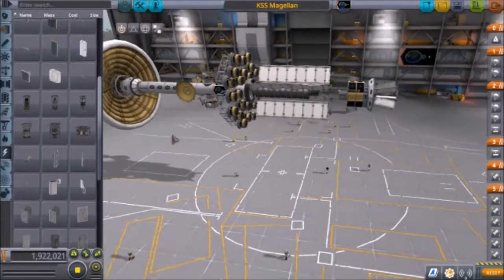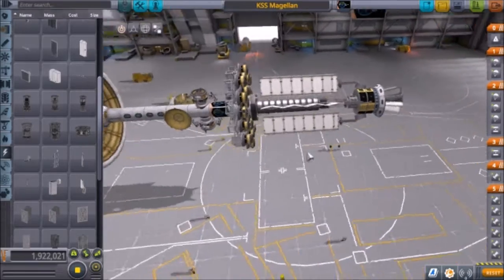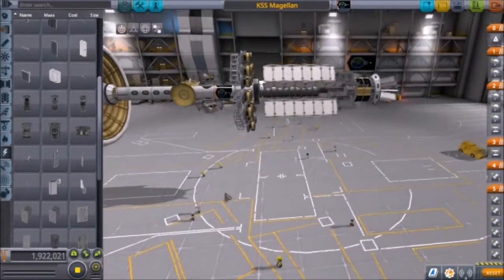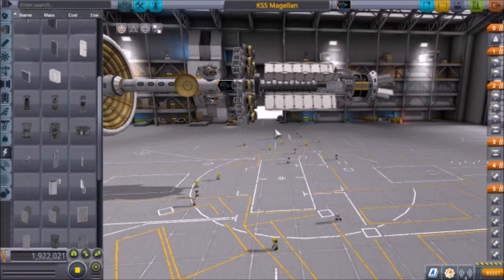But first, what I am very concerned to know is how well this whole long spindly thing holds up to stress. So, for instance, aerobraking at Jool, will this thing go all wobbly and destroy itself? Inquiring minds want to know, and so we're going to find out.